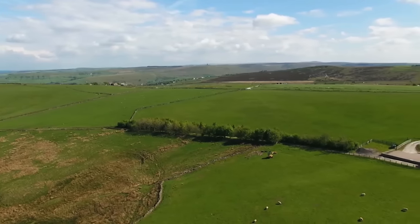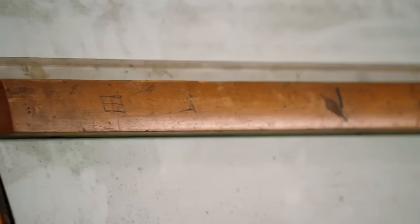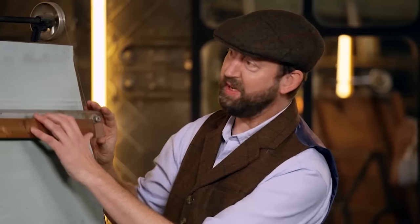Last seller in is Tim, with an industrial discovery he hopes can draw in the bidders. The item I brought today, it's a cast iron base. It's got a solid wooden top. It's an intriguing item. I just want to know a bit more about it. So tell me about this, Simon. Well, it's got to be an architect's drawing board, hasn't it? I think it can't be anything else.